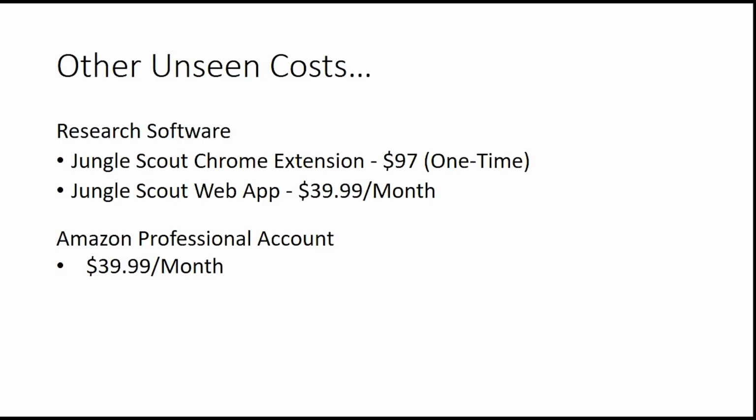The next thing you need is an Amazon professional account. That's $39.99 a month. Now, when I say this is something you need, I think you absolutely need this, because you don't want to pay the fee per item that you sell by having just a basic account. And one of the reasons why you need the Amazon professional account is because that lets you actually promote your product.